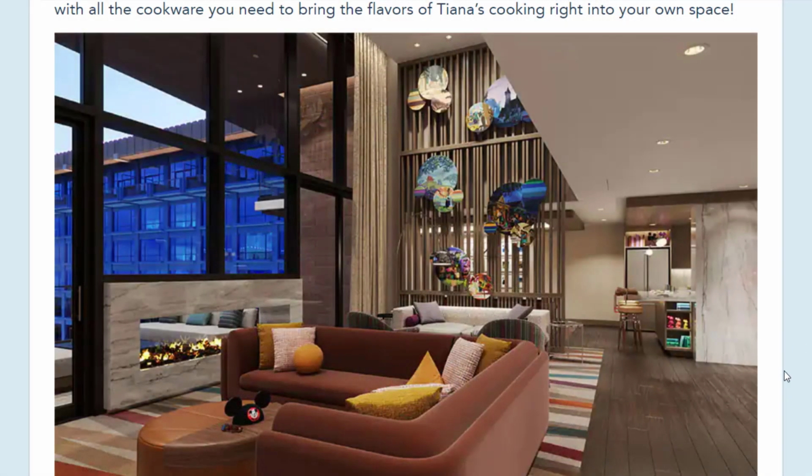Okay, now for the big, exciting reveal. We've got the Grand Villa. Now, I've heard there are only two of these. I actually don't know the quantities because I will never have the points to book a Grand Villa like this. And can you even begin to imagine how many points this is going to be? Let's take a close look at this concept. Of course, it's a two-story Grand Villa, like many of them are. This makes me think a lot of the Bay Lake Tower Grand Villa, but it looks even bigger.